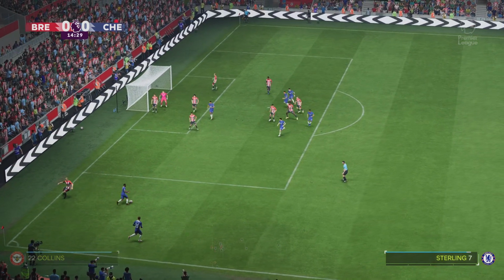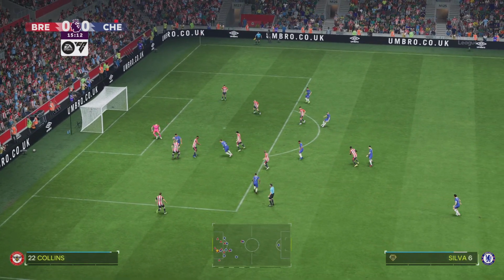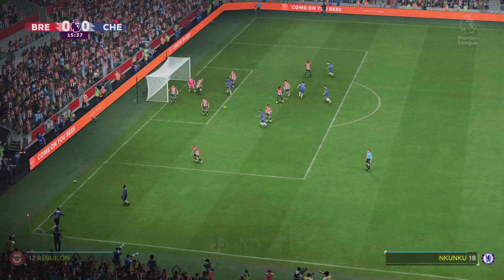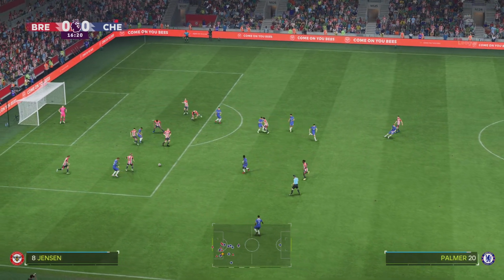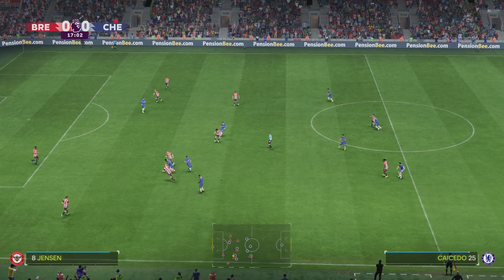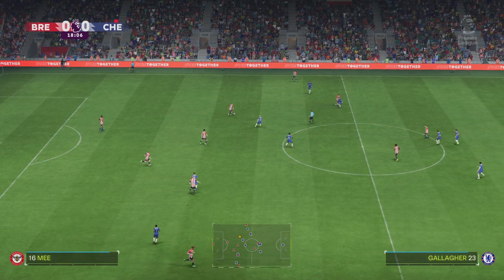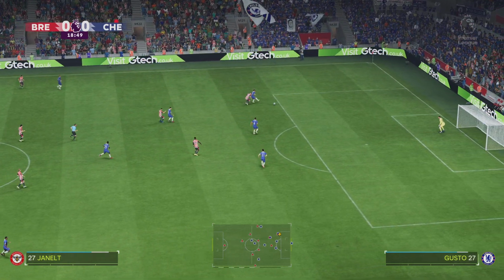Taken short. Thiago Silva. Oh, did so well to deny him. And over comes the corner. Clears it away. Well, it looked highly promising, but they got nothing out of it. Beautifully weighted ball. And defensive play to be applauded.